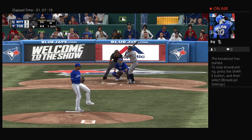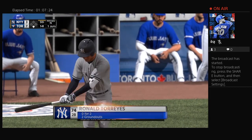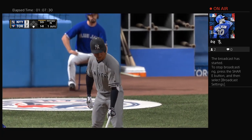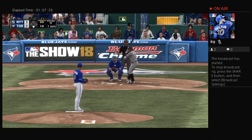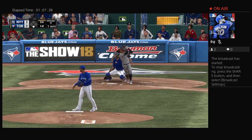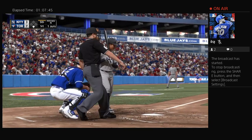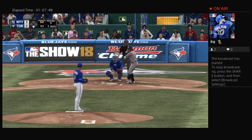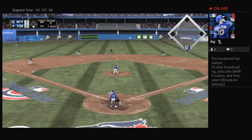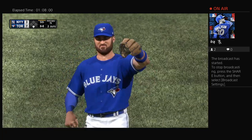Ronald Torre is the next to bat. As the first pitch misses to him, it's ball 1. 0 for 2 for him to this point. Into his windup. Here comes the 1-0. 1 ball, 1 strike, the count. Line towards center field. And he will make the play out there, and there are 2 away now.